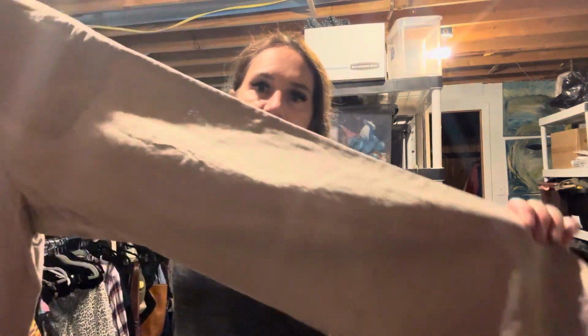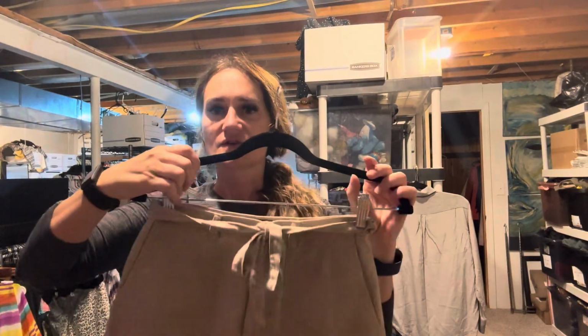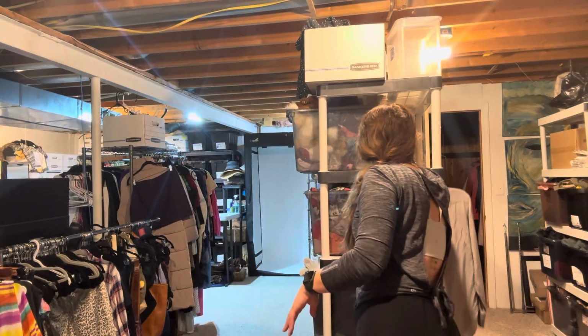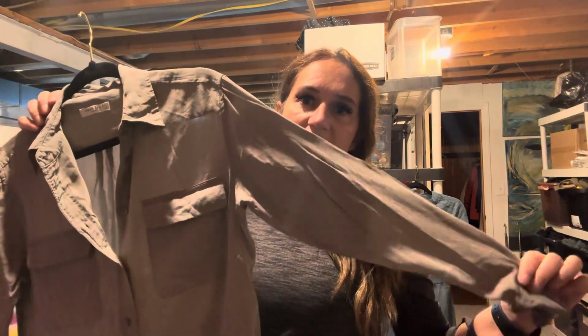These are another linen blend, wide leg pant, which we know right now is all the rage. Banana Republic, size 4. Is it linen blend? No, 100% linen. So that needs to be steamed as well. A silk Equipment Femme blouse. I guess I didn't tell you what I would list those pants for. Probably about 30. This blouse, I'm going to do a comp check on this.